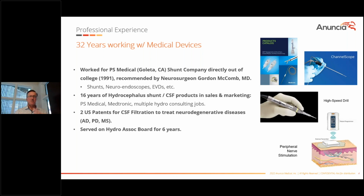So over the course of the 32 years, I've spent about 16 years directly hands-on with hydrocephalus, and then a number of different consulting jobs for hydrocephalus. I've got 2 US patents for cerebrospinal fluid filtration to treat neurodegenerative diseases like Alzheimer's disease, Parkinson's disease, and MS. And I served on the board of directors of the Hydrocephalus Association for 6 years in the late 90s and early 2000s. My most recent product was the one on the bottom right there.